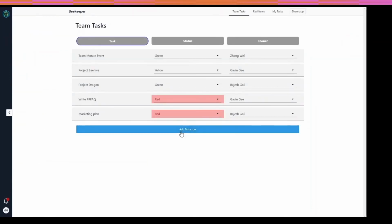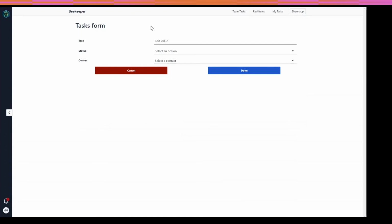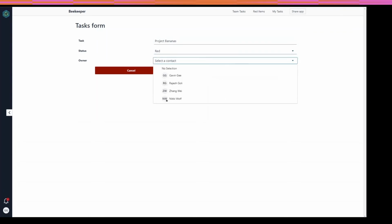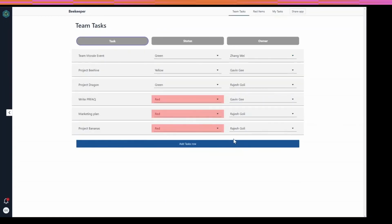I now have an Add Tasks row. I can click Add, and I can add, say, Project of Bananas. I can choose an option. It's currently red, and I'll make Rajesh the owner. Now I click Done, and you'll notice that row has now been added to the form.